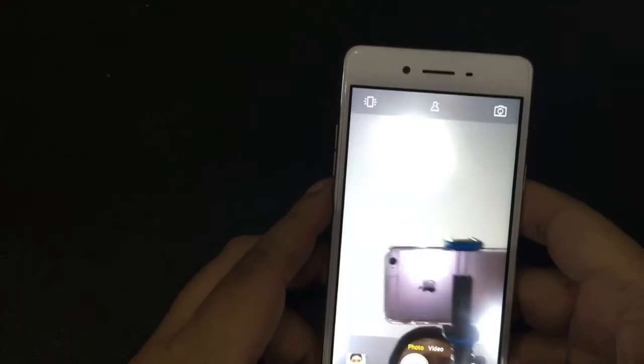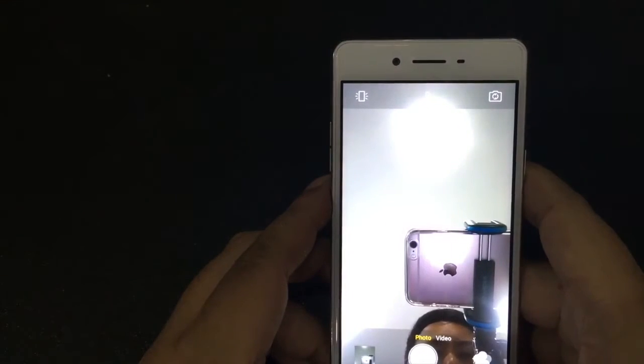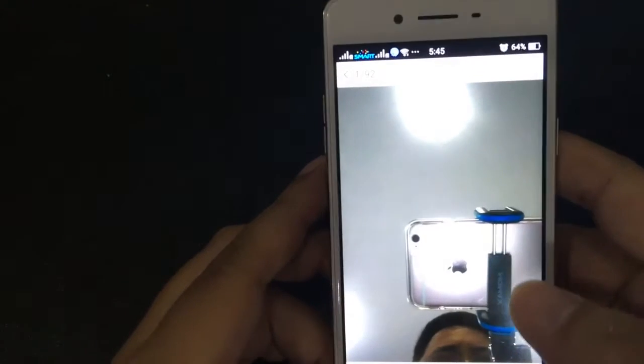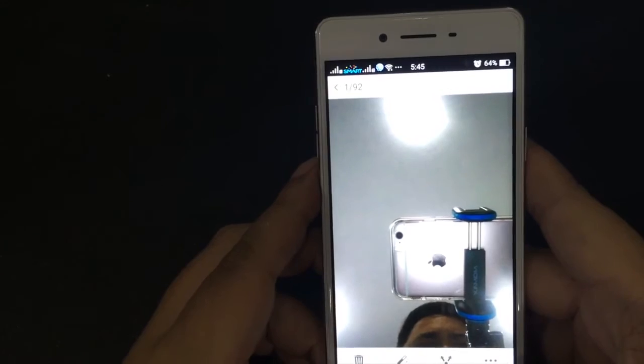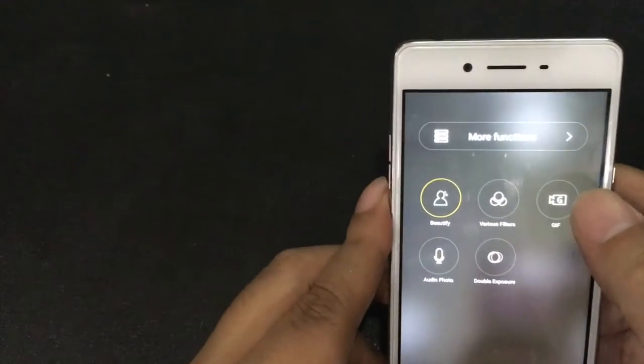If we turn on the screen flash, let me show you how it works. So you'll know. It's like the iPhone 4. Ready? 1, 2, 3. See? It gives a white screen with strong brightness, which is really helpful in the dark. The display is enough as a flash. It's a good thing Oppo included that. But if you want to be a selfie expert, your shots shouldn't be dark when you take a selfie. Let's try the beautification feature.